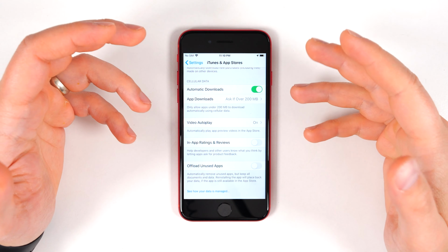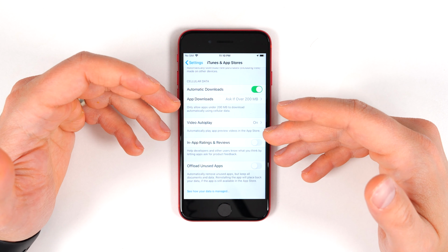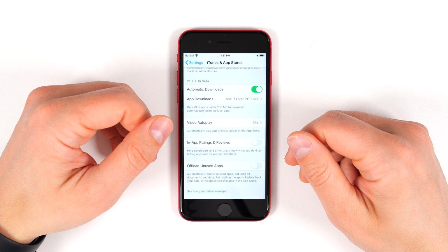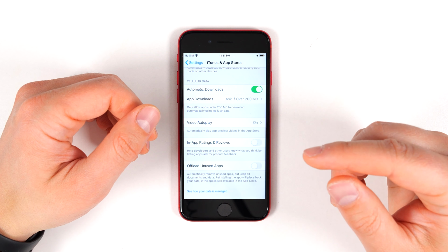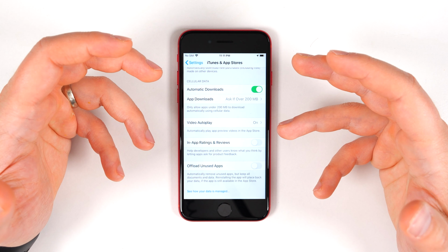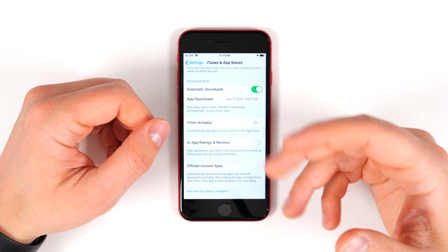While we're on this page, I should also point out that this is where you find the offload unused apps option. And what this does is it removes apps that you haven't used in a long time to help free up some storage space. Fortunately, all of your data is still saved though, so if sometime down the road you realize that you do need to open that app for something, you just have to reinstall the application and all of your data is going to come back with it.